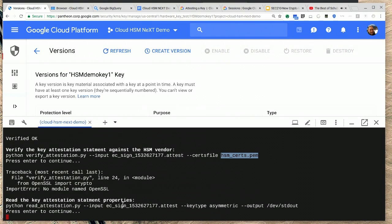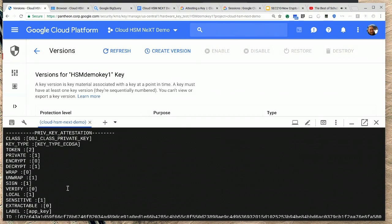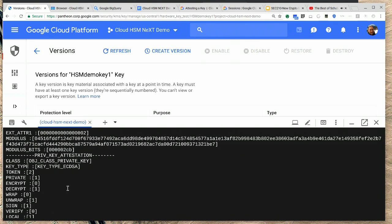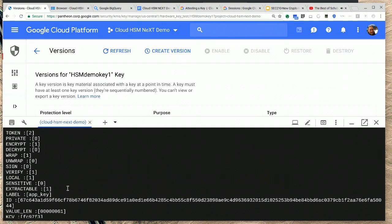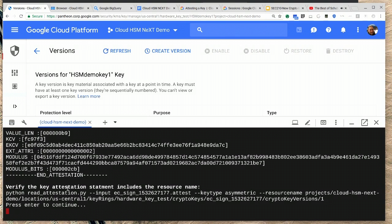Oh, sorry. I didn't install the Python handler for OpenSSL. But we'll skip that for now. Essentially what that comes back with is that it's verified, okay? And then the next thing we have is that we can query the different attributes within the attestation statement. If you look through it, I just want to point out a few things. There's a lot of things here. Oh, geez, I hope you guys can see. There you go.